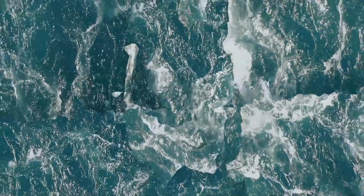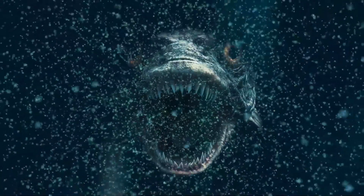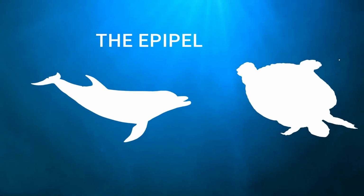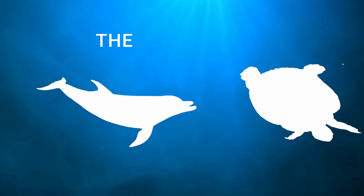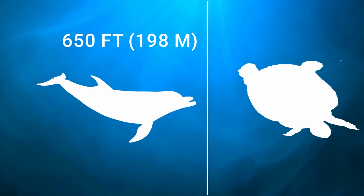It's divided into several layers based on depth. Each layer becomes darker and more isolated from sunlight as we go deeper. The places that no sunlight can reach are terrifying. Now, the fun, cute layer with dolphins and turtles is called the epipelagic or sunlight zone. It's so tiny, but even this layer is about 650 feet deep.